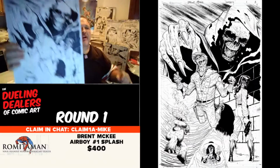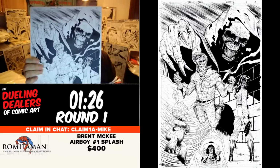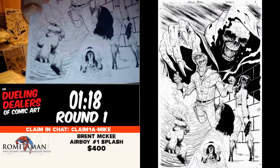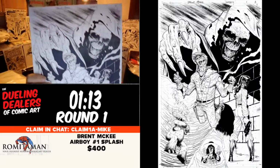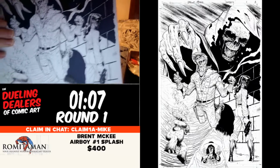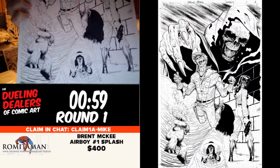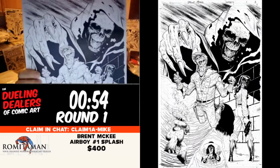Pretty cool. Check this out: by Brent McKee, pencil and inks, Airboy #1 splash page. A beautiful collage splash, pencil and ink by Brent McKee, featuring the shaman at the bottom using his powers and showing this crazy cloaked demon, a babe with a zombie head, and a Sasquatch-like creature giving the cowboy that's falling a big bear hug. Just a crazy, crazy full splash. Brent McKee, Airboy issue 1, page 3, splash page.